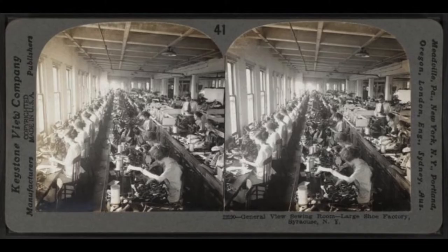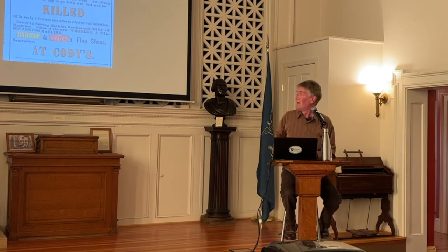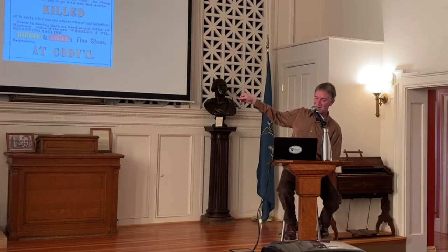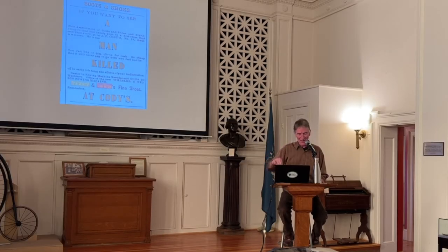Here's some women, a little detail of women working in the shoe factory in Syracuse. I found this, this was just an odd ad. They were going to catch your eye, right, in the newspaper. So first you look down, it says, if you want to see a man killed at Cody's, what is it? But if you really read it, it's an ad for shoes, a fine assortment of boots and things like that. They were playing with the typography in the old newspapers then, because they didn't have the internet, they didn't have television, anything like that.